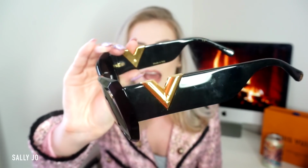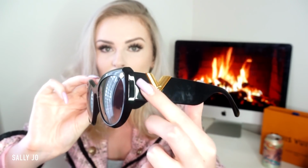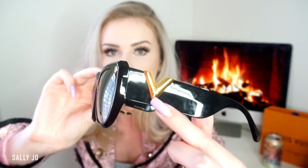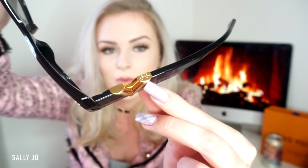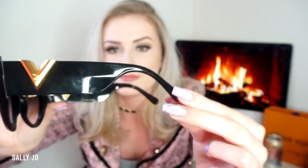I actually tried on the tortoiseshell pair first because I'm partial to a bit of tortoiseshell, but it definitely suits my mum better than me. She suits tortoiseshell so well, whereas I think just plain black suits me better, and they are so nice. They have obviously the signature V's on the side. I love the detail on these little gold parts also because it has the little LV logo there on the top. Hopefully it will focus. It says Louis Vuitton. On the back of these sunnies here, there's a little symbol.